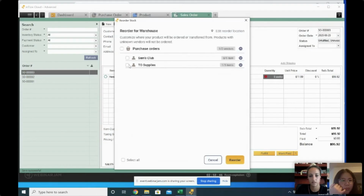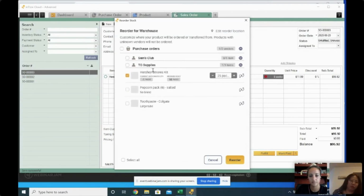This is warehouse. If you expand, it should automatically show whatever is on this order that needs to be reordered. So a little bit of a shortcut there.